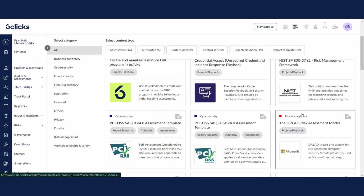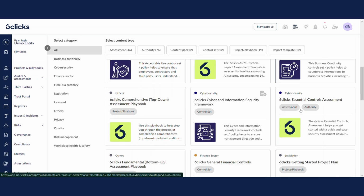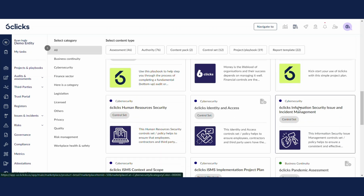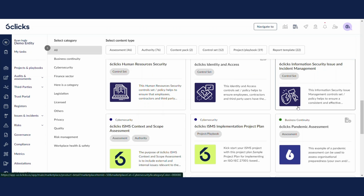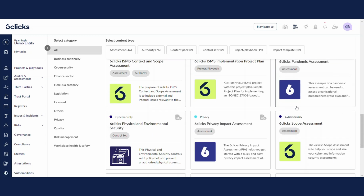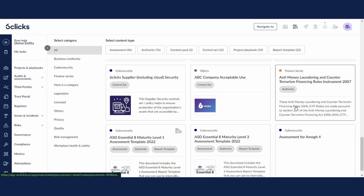As I scroll down here, you can see that there are many different types of documents. I think the big takeaway for you all is that this is going to be your foundation. 6clicks has a dedicated team. That's their only job, to maintain and manage this content library. But if you have some bespoke content that you wish to bring into the platform, you can reach out to us and we can get it brought into our marketplace.